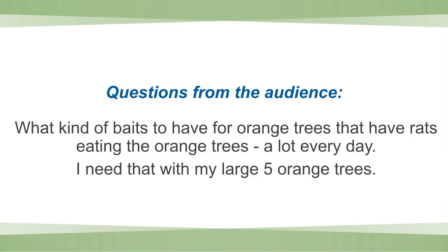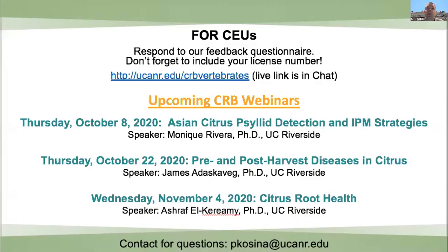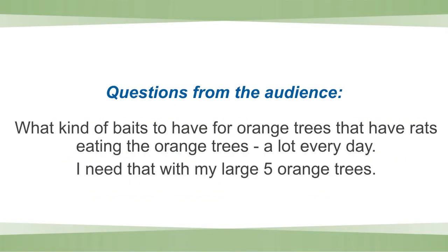Okay, and we have a question from Janet. What kinds of baits to have for orange trees that have rats eating the orange trees a lot every day? I need that with my large 5 orange trees. I'm not sure if this is in an agricultural setting or a residential setting, so it might be good to touch on those differences. Okay, so if it's a residential setting, you'd have to read the label.